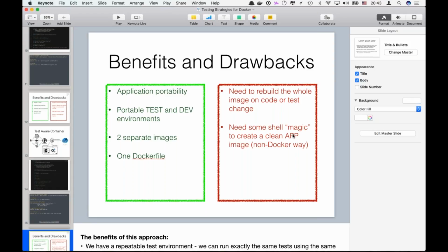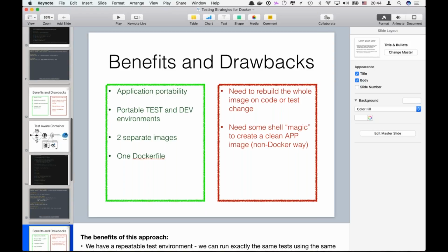Okay. The drawbacks are that the image is still somewhat big, and we need to rebuild it each time the code or test is changing. And you also need to use some shell magic to extract this application layer, which is a non-standard Docker way. We are using grep to find the layer in the image history, and tag it. So there is still a place to improve.